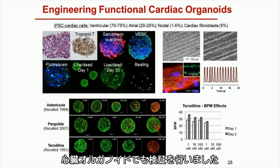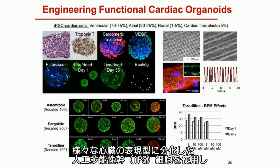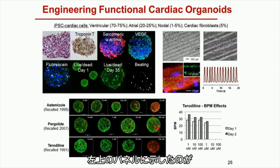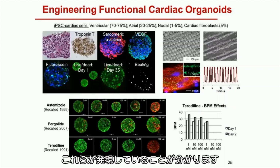Now, we also do the same thing with heart organoids. In this case, we want to make, again, tissues made from human heart cells. So we take induced pluripotent stem cells, differentiate them to different heart phenotypes, and then combine them together to make these organoids that mimic heart behavior. The panel on top left shows some markers associated with heart cell behavior and some viability, and you see that these are expressed.